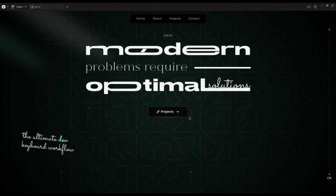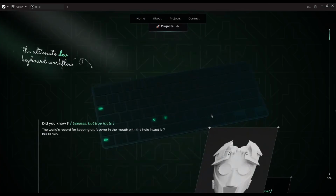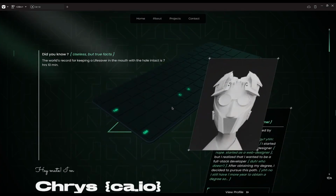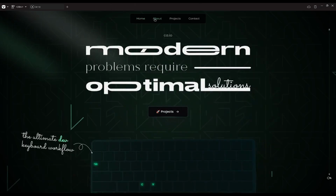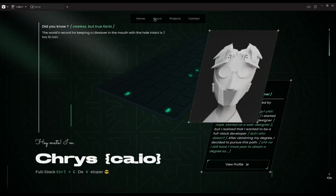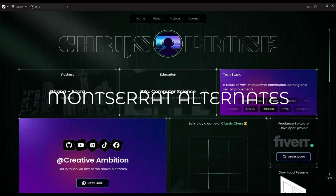Right off the bat, the hero section grabs attention with a 3D model of a keyboard embedded via Spline. It's interactive, smooth, and adds a modern touch without being overwhelming. Scrolling down, I've got the About section. Clean typography, subtle animations, and responsive layout for all screen sizes. Fonts used include Stretch, Morona, Sacramento, and Montserrat.